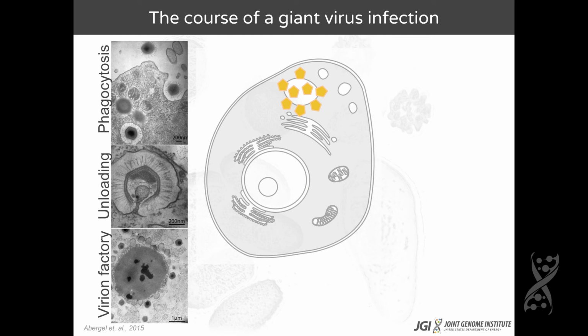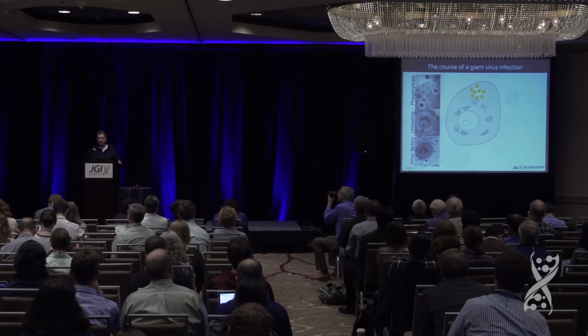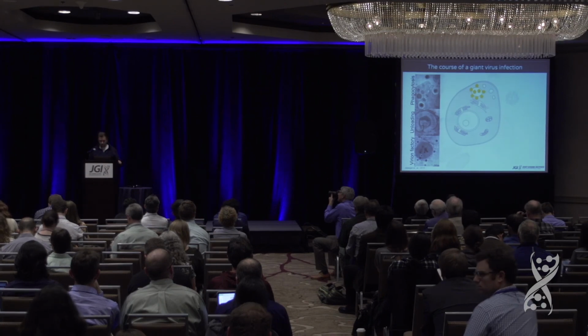So this shows cytoplasmic giant viruses. We see here a eukaryotic cell surrounded by virus particles, and they get taken up by phagocytosis. And once they're inside the host, they unload their genetic material and initiate transcription and also protein biosynthesis. For that, they usually make use of the host translation machinery. And here we see how those new virions build up in this so-called virion factory.